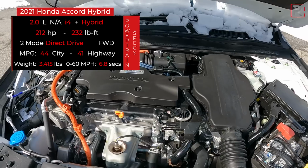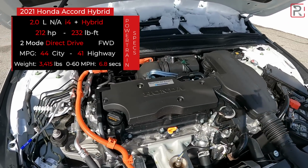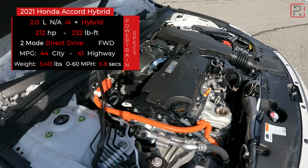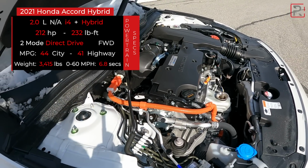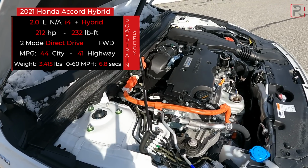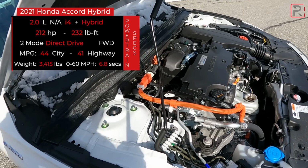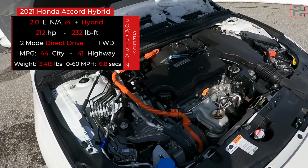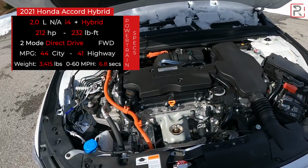Now, it all goes out through just the front wheels. Honda doesn't offer all-wheel drive on the Accord, but it all goes out through a 2-mode direct drive transmission, which is not a CVT. It kind of has the ability to be a direct connection, whether you're running on electric or the gas engine, to the front wheel. So there are no variable ratios or gear ratios in the Accord Hybrid. It's a very interesting design for sure.